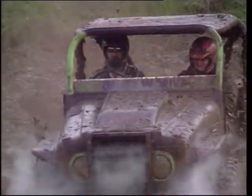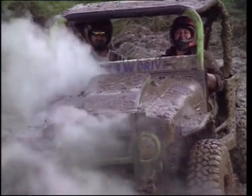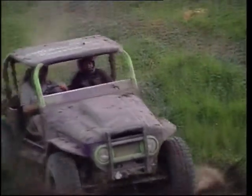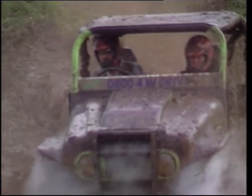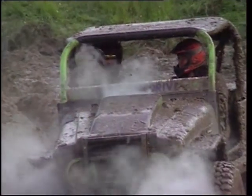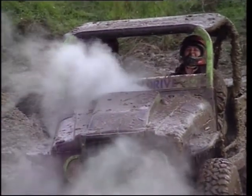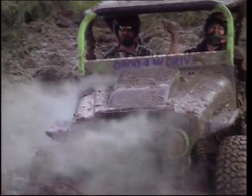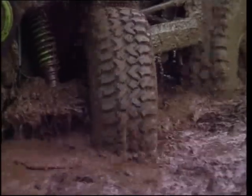Ray and Karen, South Waikato team in the 350 Chevy Power. Lots of steam. Yeah, what can you do about that, says Karen. Well, not a lot. But the crowd really loved it because that was a great effort. Yeah, look at that. How would you like to get in there and have a swim?